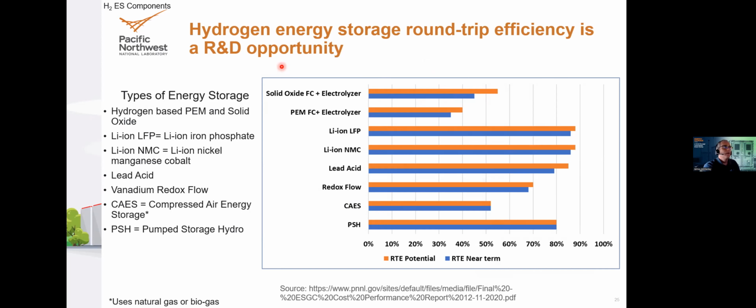What excites me, something unique about the solid oxide system that you don't have with the PEM system, is the possibility of a reversible system. So we can make the solid oxide fuel cell and the electrolyzer be the same unit. It increases your capital utilization, and we should be able to do that. The early data that we're seeing is that the efficiencies will stay the same, rather than having two separate systems as they're currently shown here.